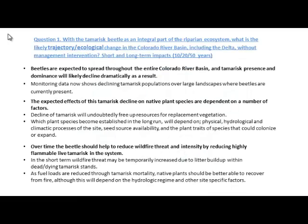So one of the first questions, and I'm sorry for a lot of the wording, I didn't know how to shorten what we really went over, but one of the questions was, with the beetle as an integral part of the riparian ecosystem, what is the likely trajectory of ecological change in the Colorado River Basin, including the Delta, without management interventions? And so what are the short-term and the long-term impacts, 10, 20, 50 years down the road?